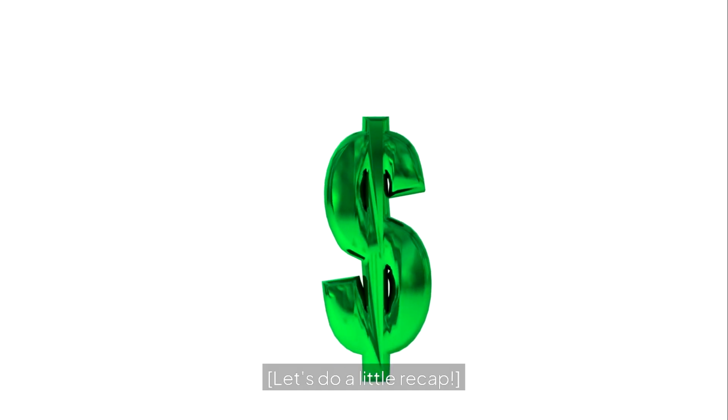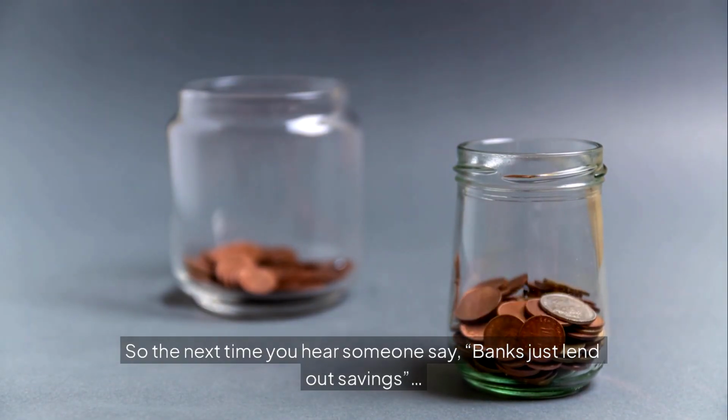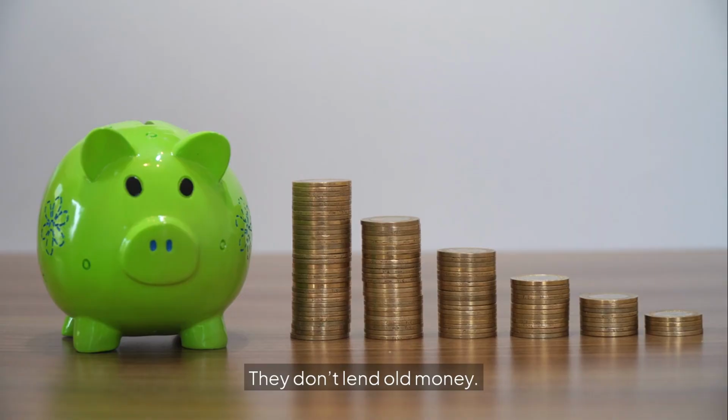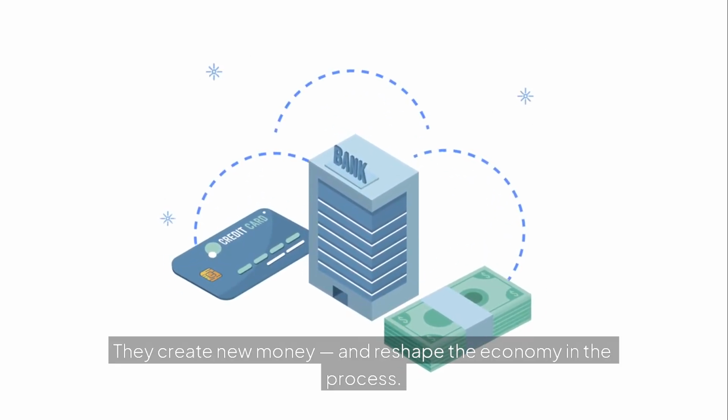Let's do a little recap. So the next time you hear someone say, banks just lend out savings, you'll know the truth. They don't lend old money. They create new money and reshape the economy in the process.